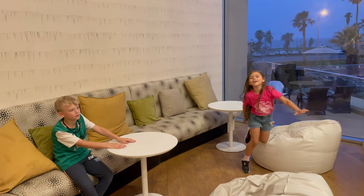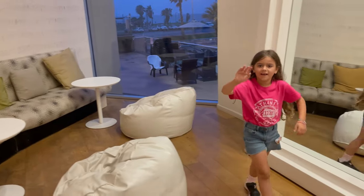Okay, we made it to Israel. We are here. We are in Tel Aviv. So I'm going to show you the hotel. And we already got showered up, cleaned up. We're ready to go get some dinner. Let's see what kind of food we can come across. Tell me about your thoughts on Israel so far.